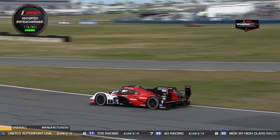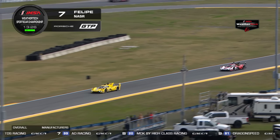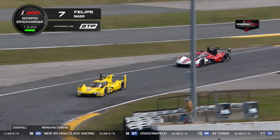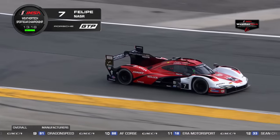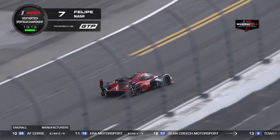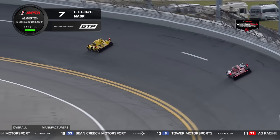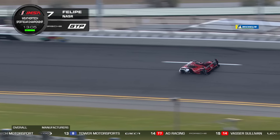So with cars out on the circuits, we are into the 15 minutes of qualifying. New lap record potentially here with the time set by Ollie Jarvis in the Mazda of 1:33.685.